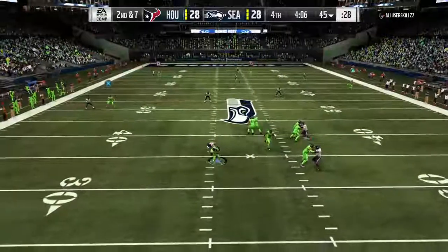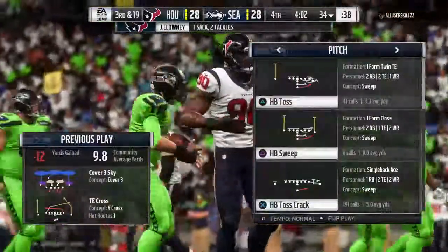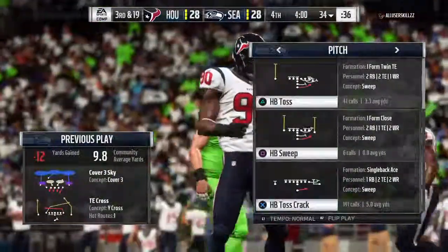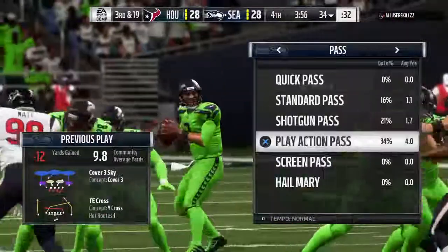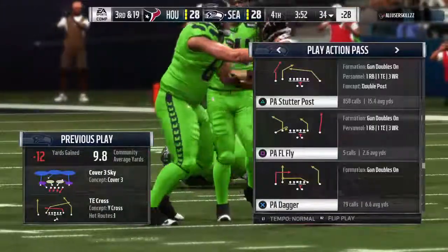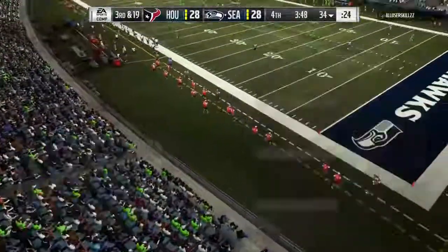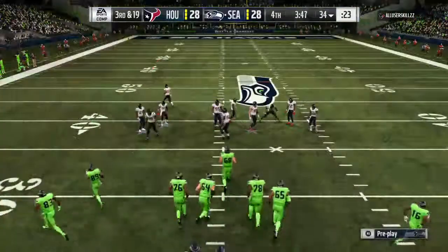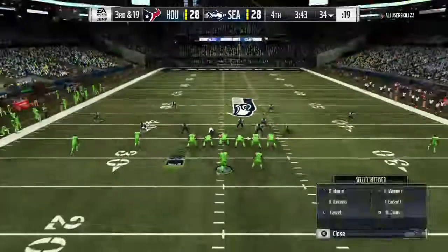Wilson. Under pressure, and the Texans able to get in there for the sack. Jadeveon Clowney. Coming hard that time. He's able to run him down for a loss of 12. Wilson to the Seahawks looking for something big following the sack. It's 3rd and long here. Let's go, 14.